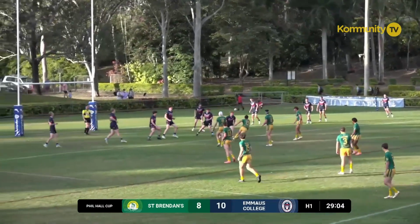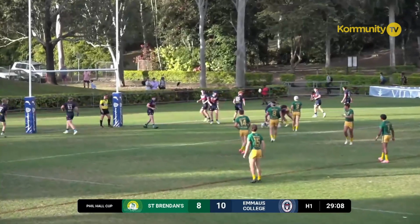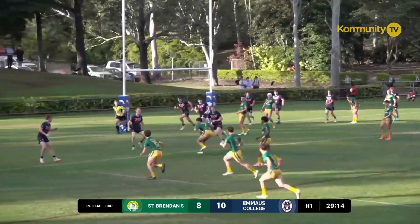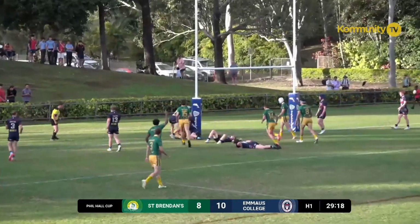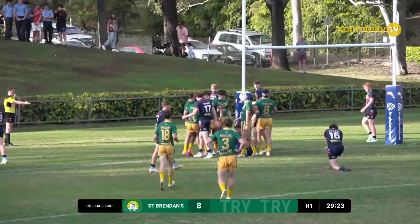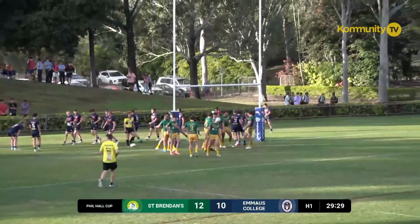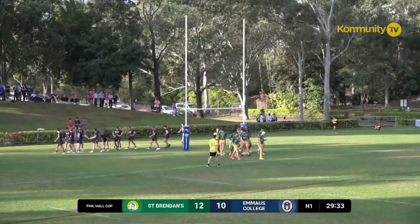Tyler Melrose has already scored a try. Now Green, changing direction. Braylon Marsh, which way will he go? And just a bit of hesitation before finding Melrose, all by design. And Melrose is going to do the same thing again. He's done it once. He's done it before, and he'll do it again. Tyler Melrose, when his team needs it the most, he has delivered.